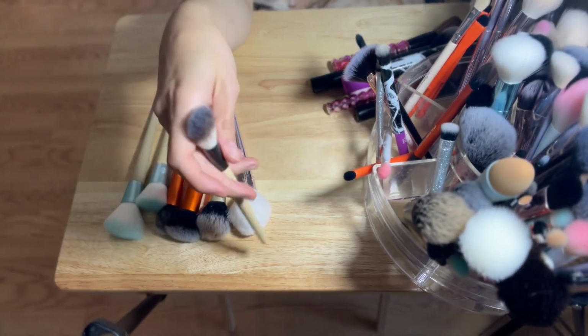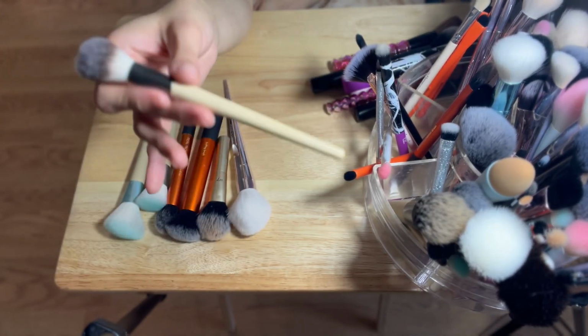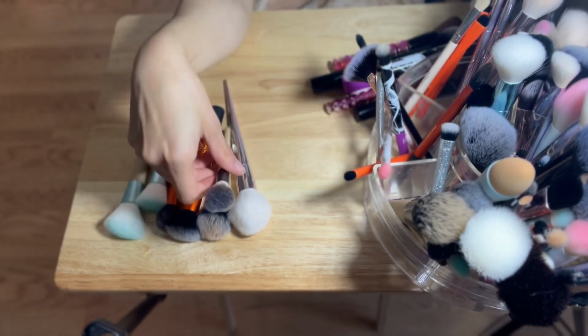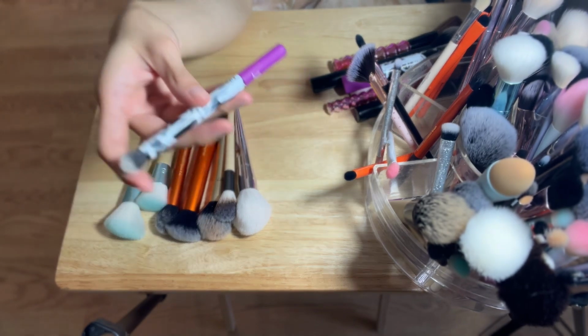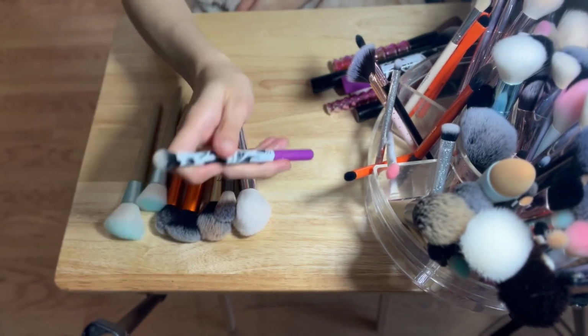This is really good quality. Eco Tools is a very affordable brush set, so I'm definitely keeping this for sure. One I have is the Crease Deluxe brush. This is a Real Techniques. This is part of the set, but this is actually really good.